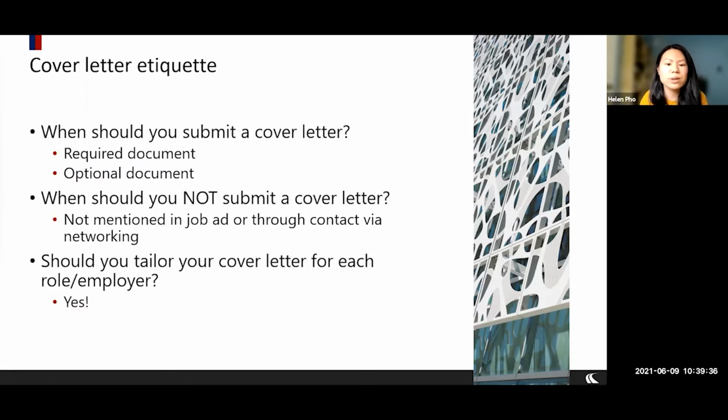Other situations where you might not submit a cover letter is, let's say you were networking and doing informational interviews and reaching out to someone, and they are serving as a referral for you, right, for a position. And if they said, they just need a resume for this job, I'm going to share it with a hiring manager, I'm going to share it with a colleague. That's a situation where you probably don't need to send a cover letter, but it doesn't hurt to ask.